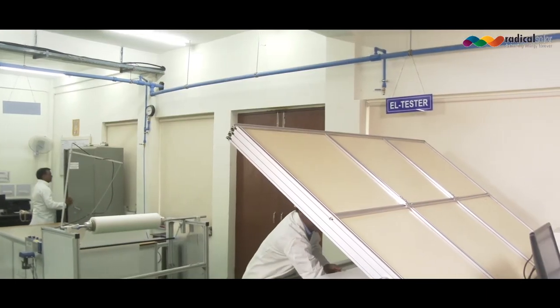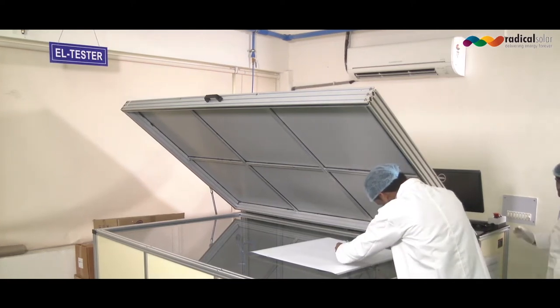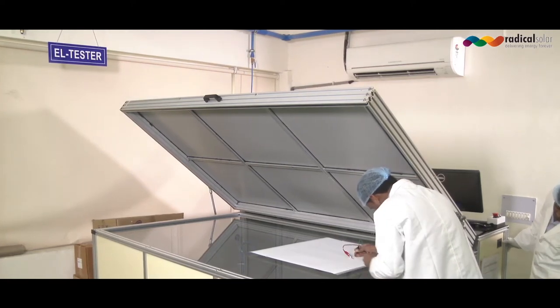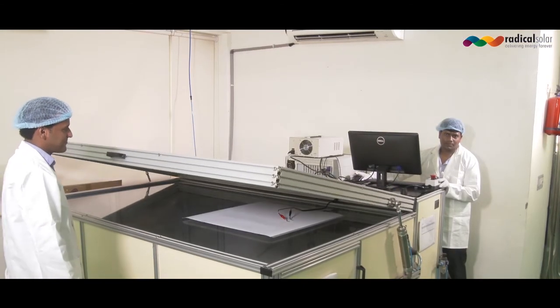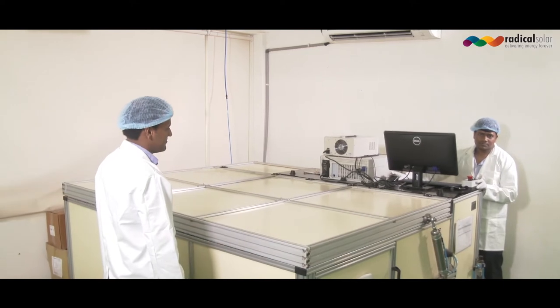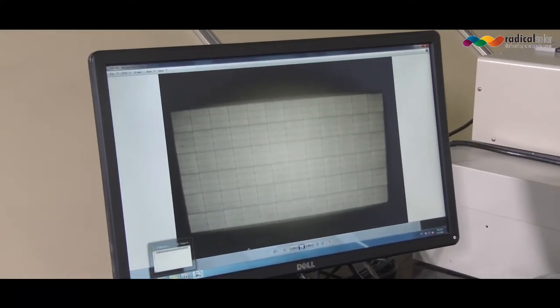Step 5. EL testing. After keeping everything in place, EL testing is done to ascertain perfection of the PV module before it is laminated immaculately with toughened glass mounted on the EVA sheet to protect the cells from damage by the outer atmosphere for 25 long years.